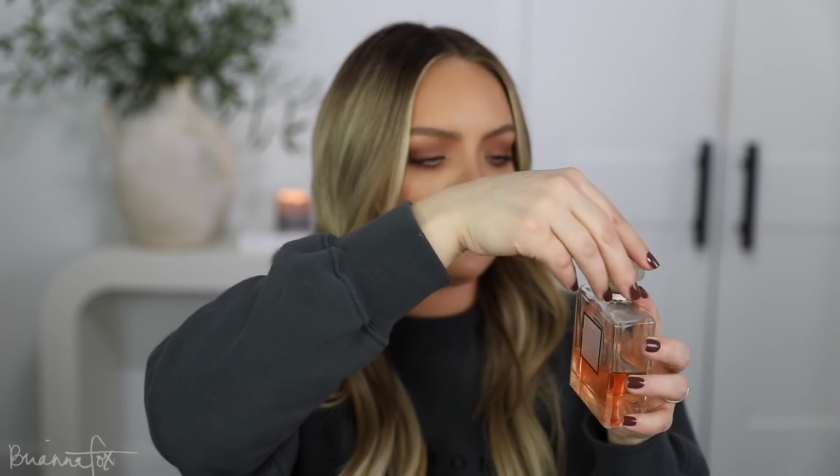So two of my favorite perfumes that I really like, and these are my wintry scents. The first one is the Chanel Coco Mademoiselle scent. I love these deeper, richer scents. It's so good. The top of this is totally broken, unfortunately. But yeah, I freaking love this perfume.